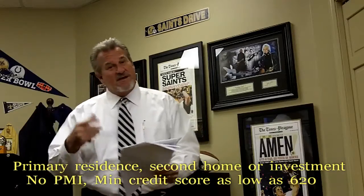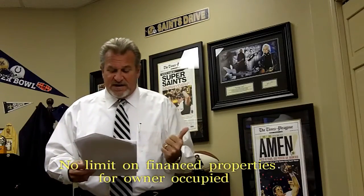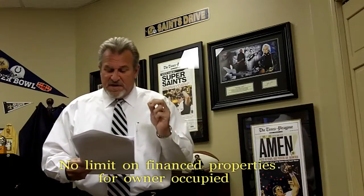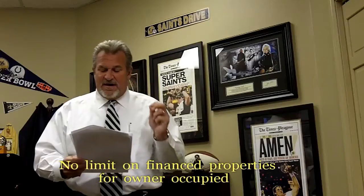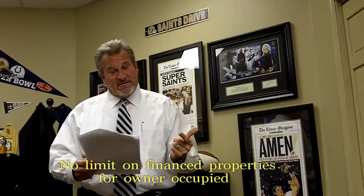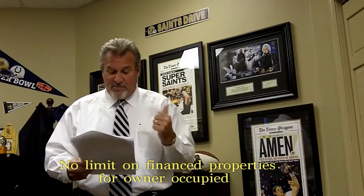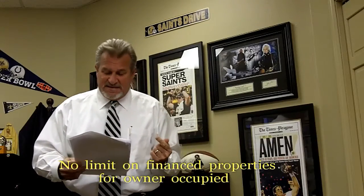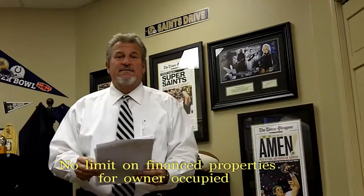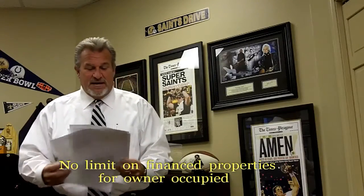Okay, reserves. Now here's the kicker. They do require reserves. If it's your primary residence, it's determined by the Desktop Underwriter findings. For second homes, they want 2 months PITI in reserves, plus 2 months PITI on each other financed property. On investment, this is a kicker here. Very important: 6 months PITI in reserves, plus 2 months for each property that is financed, okay?